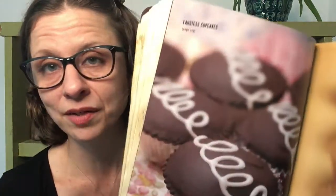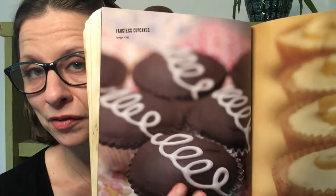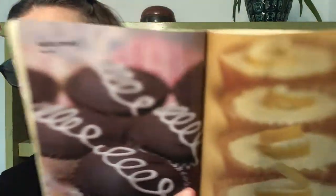Oh, and then Chandra Moskowitz is very well known for her cupcakes. I also have her quintessential cookbook, Vegan Cupcakes Take Over the World. So here are her Hostess cupcakes, which look like Hostess cupcakes. And then some lemon gem cupcakes, I believe.